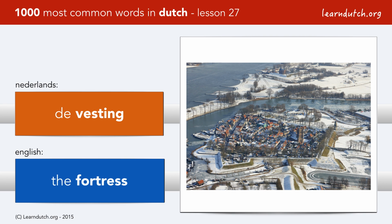De vesting. There are still quite a few Dutch towns which still have the shape of a fortress. If you have a flight over the Netherlands, take a window seat.